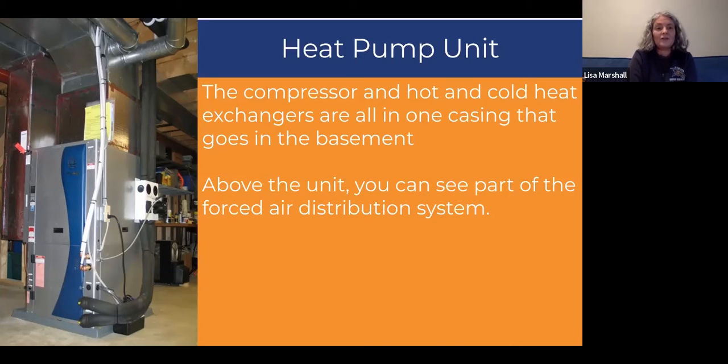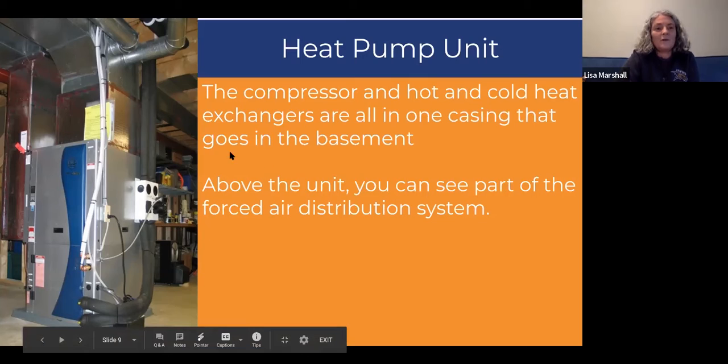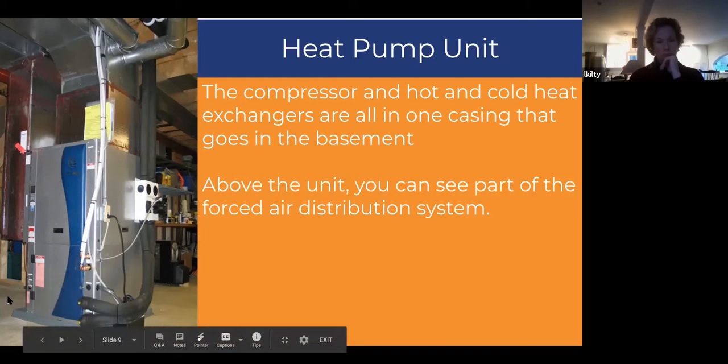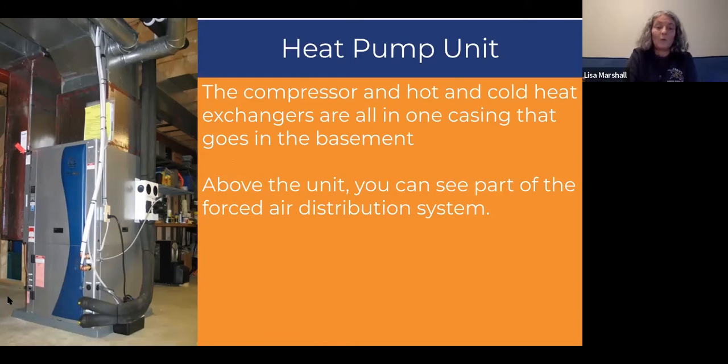And then in this picture, you can see this is a forced air system. So you can see this duct work going up just as it would from your fossil furnace. And that's going to go throughout the house, bringing the warmed air or the cooled air in the summer throughout your home.